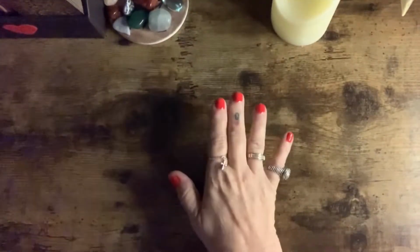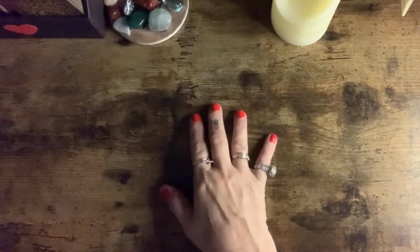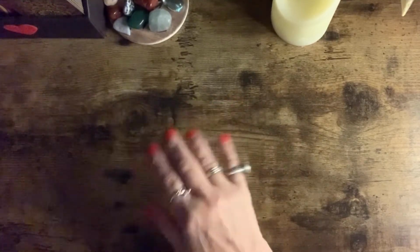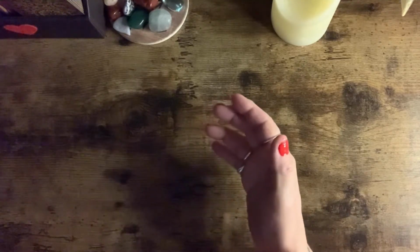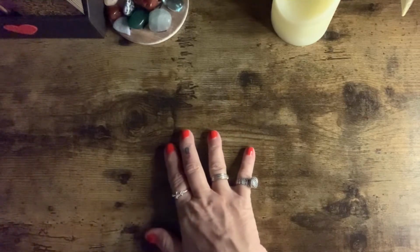Okay, you guys, this next combo I am absolutely loving. It's a new deck that I just received. I was worried about this deck because like a month ago, everybody was showing theirs, and I waited like 2 weeks, and I'm emailing them, like, hey, I still haven't got my deck, you know? And I finally got it a few days ago.